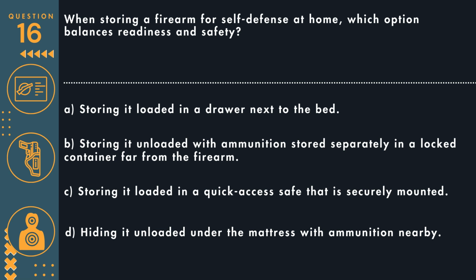Question 16. When storing a firearm for self-defense at home, which option balances readiness and safety? A. Storing it loaded in a drawer next to the bed. B. Storing it unloaded with ammunition stored separately in a locked container far from the firearm. C. Storing it loaded in a quick-access safe that is securely mounted. D. Hiding it unloaded under the mattress with ammunition nearby.